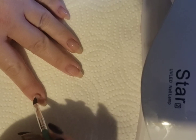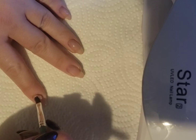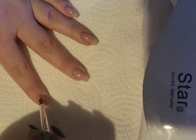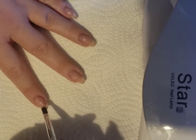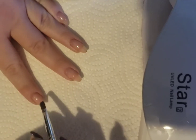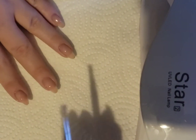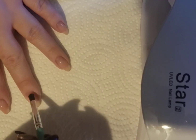I have used IBD Clear Builder Gel, and it has a beautiful consistency. It's really, really easy to use. So if you aren't super worried about having that concealing color over your natural nail, if you're just going to paint over it anyway, I would definitely advise you to invest in the clear builder gel, because it's much easier to use. And on Amazon, I think it's only like $17. So it's a pretty reasonable price.